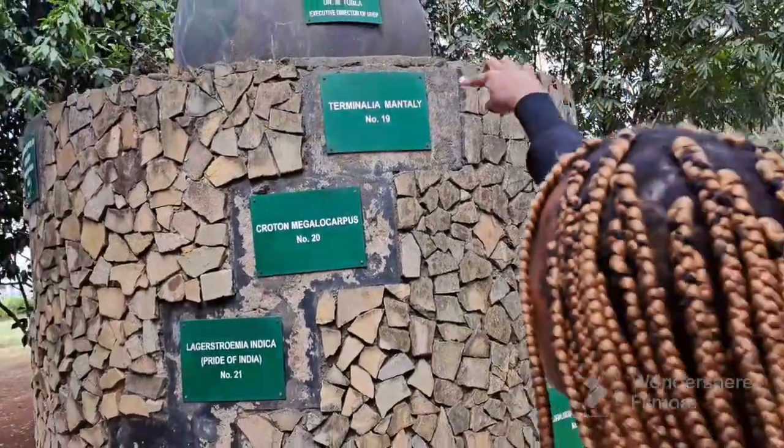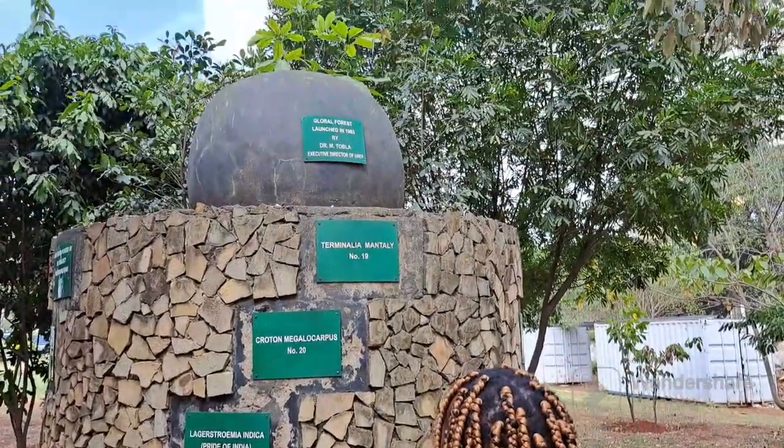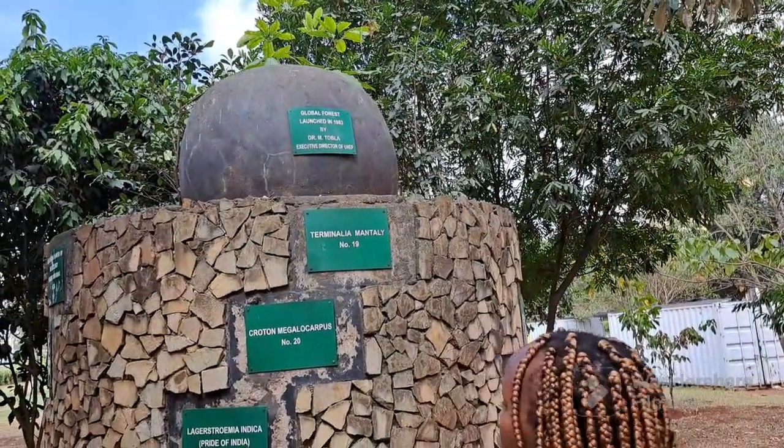I can see it's written Global Forest, launched in 1983 by Dr. M. Tolba, Executive Director of UNEP.